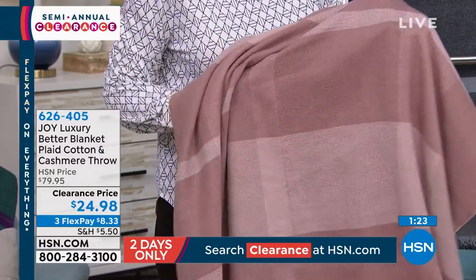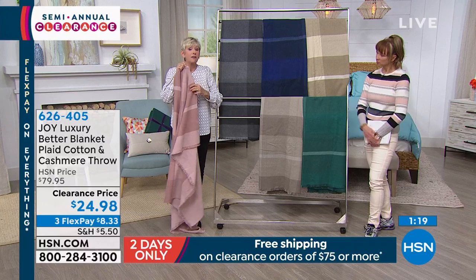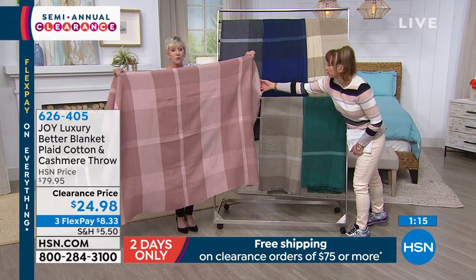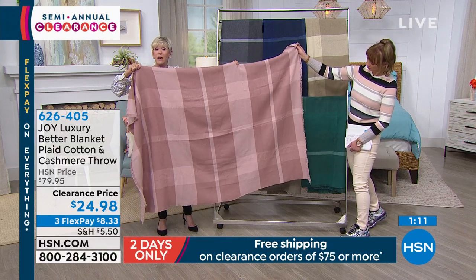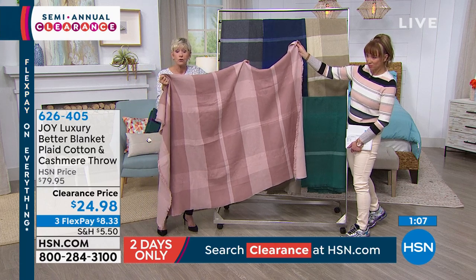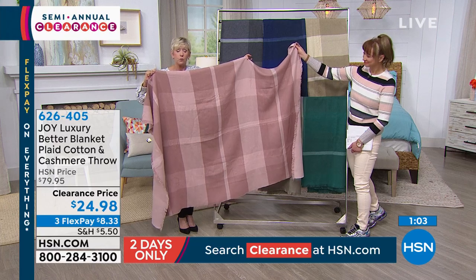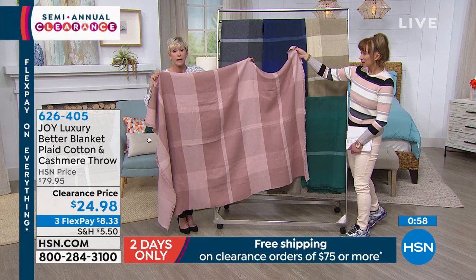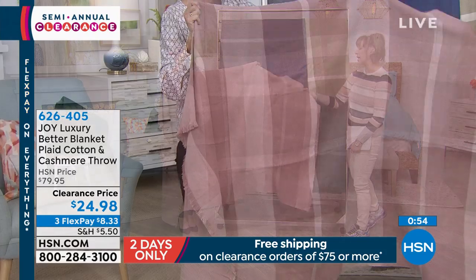So remember, it's oversized. Most Afghans or most throws are 5 feet by 4 feet. Yours is 6 feet by 4 feet. So this is going to be big. A big, big, cozy, cozy throw for you to have on the back of the couch, or to wrap yourself up in, or to go to the game in, or just to keep in the car. It's going to be a workhorse for you with a beautiful silhouette, and the fact that you can clean it over and over again, and it'll still keep that antimicrobial quality and that beautiful touch of cashmere. It's amazing.